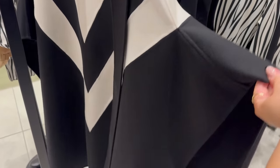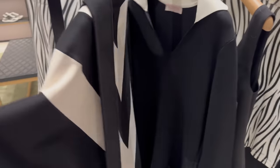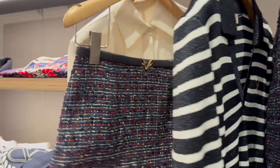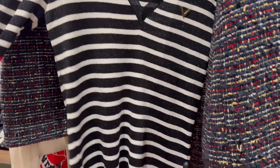Look at this poncho, how elegant, black and white. This tweed jacket with the matching tweed skirt, how cute. And then look at this top, how cute as well.